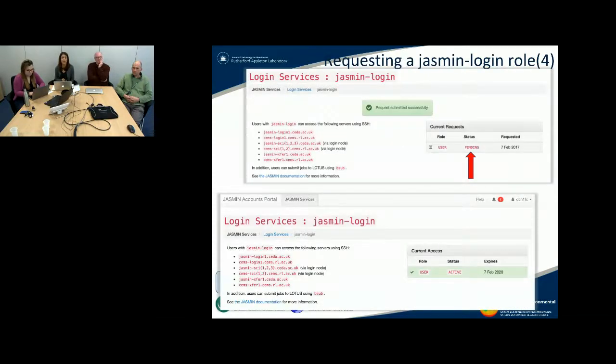Once you submit your request for the JASMIN login role, your request will be in a pending state as shown here, and you receive an application that will receive your request. This goes through to be approved, and after approval, you can check your email or your notification here, which shows that it's been granted. Then you have a grant and a status as active with an expiry date. Now you have a JASMIN login role, so it allows you access into JASMIN.